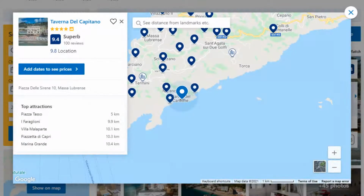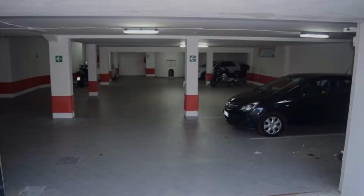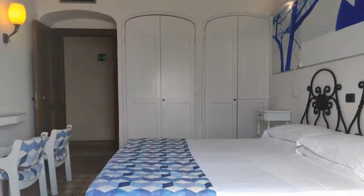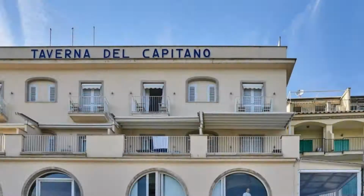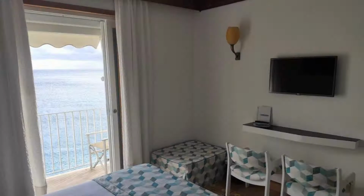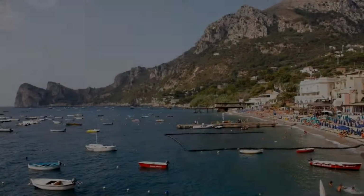Number 4. It is a 4-star hotel. The location of this hotel is fine and guests love walking around the neighborhood. Check-in time is 2 p.m. and check-out time is 11 a.m. Guests are required to show a photo ID and credit card at check-in. Pets are allowed in this hotel.